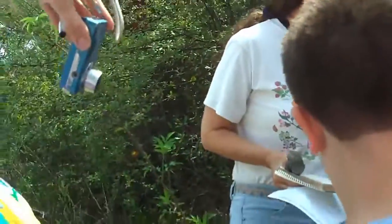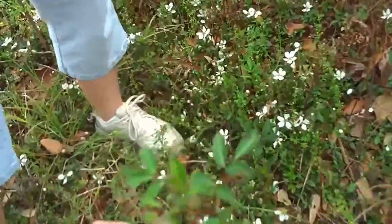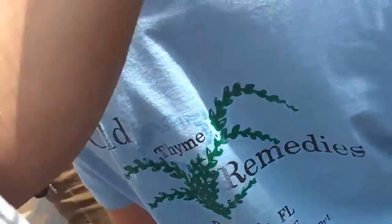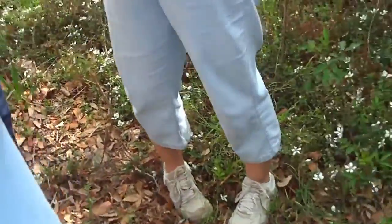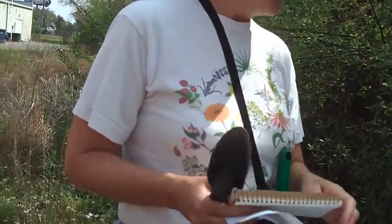There's a bunch of it over there. Thank you for posing that for us. This is the cleavers. Cleavers, it sticks to you. I always get it confused with something else. You probably have this one in your yard. It'll be around for about a month or so, and then it just dies back, and it doesn't come back until next spring.